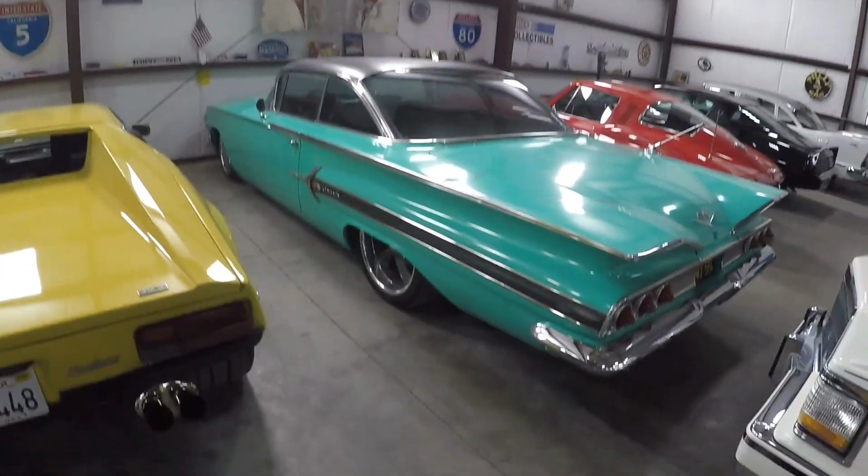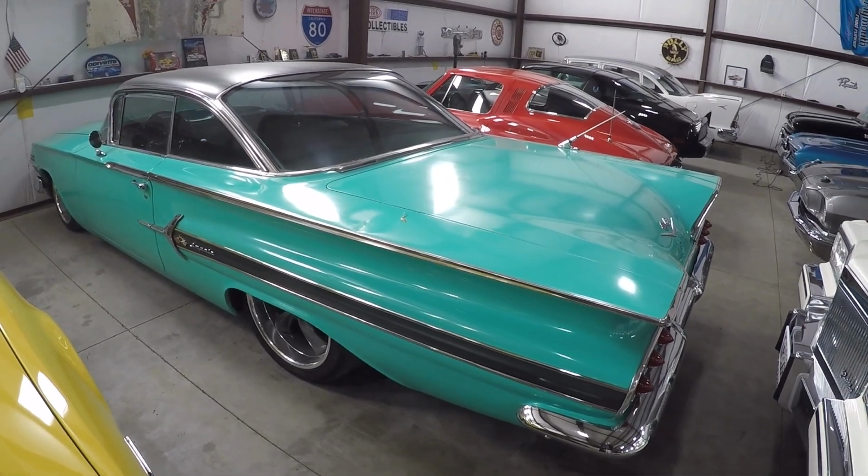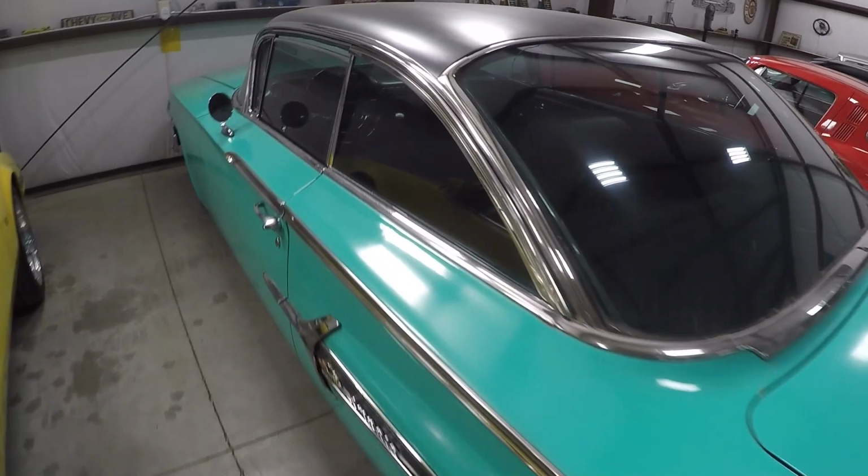So that's that. The last but certainly not least, and I know it's gonna probably surprise a few people, I am wanting to sell my 1960 Impala. It is a 350 car. The interior is fairly clean on it. I'll show you guys that really quick.